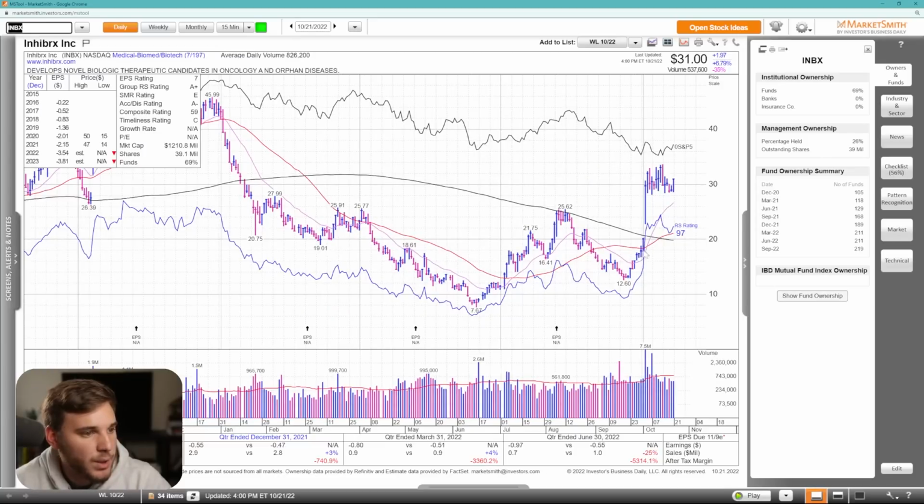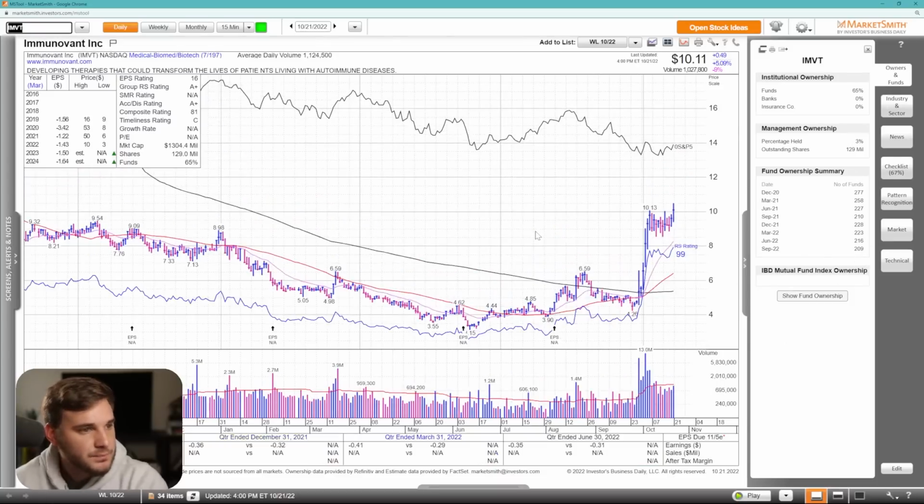INBX, another one with a strong push up on volume, consolidation, just starting to move potentially on Friday. So I want to see continuation of momentum and a push through kind of all this entire area and into short-term highs here. And we'll have to see what happens. Definitely a nice move on volume. No real earnings or sales here. You've got an increase in fund ownership, but no high quality funds investing into this stock.